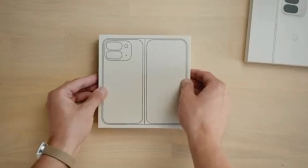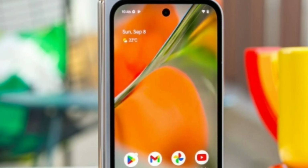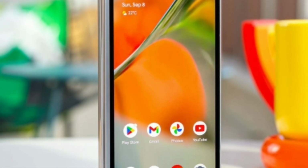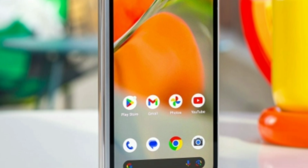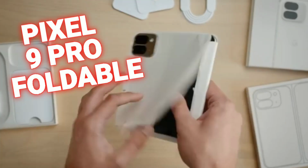I'll be honest, after the first Pixel Fold, my expectations were pretty low. But this? This is something else entirely. Stick around as I break down why the Pixel 9 Pro Fold is the foldable that's finally nailed it.